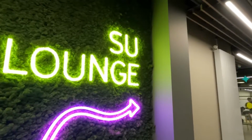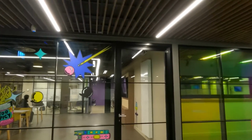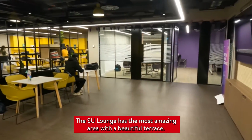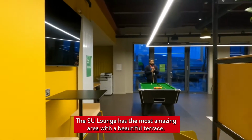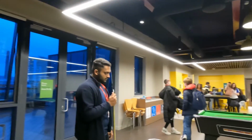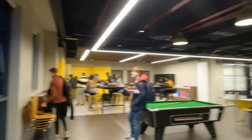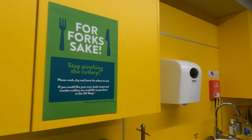Now as we enter the SU lounge area, it is one of the most fun places to be for all the students and the staff. When you come here to the Student Lounge, do not forget to play pool, and there are many other games to enjoy with your friends. Also do not forget to have a chit chat and a little gossip time with your friends around the table. It is the place where you can warm your food, eat and chit chat with your friends, and also get free coffee and sometimes free food.